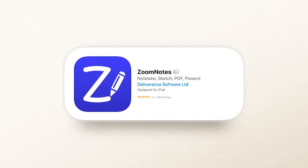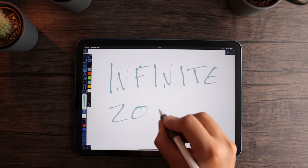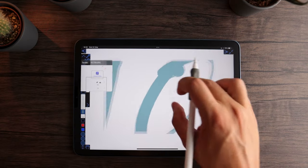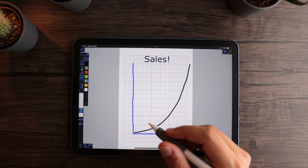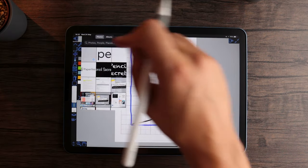ZoomNotes provides an infinite whiteboard, making it a great choice for visual note-takers. As you might expect from the name, it offers the most impressive zoom range from all the apps in this list. It's practically endless, so it makes it very easy for you to sketch out your ideas and never run out of room. Other than that, subpages allow you to create a page within a page. You can also add PDFs, sticky notes, among other things. And finally, it integrates seamlessly with Apple Reminders and Apple Calendar.